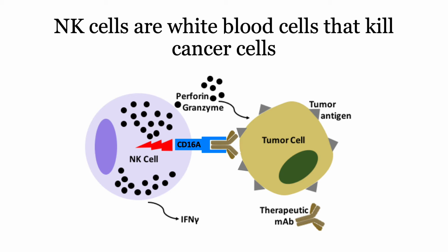This occurs through a receptor called CD16A. CD16A binds to an antibody on a tumor cell, and then the NK cell will release specialized granules that poke holes in the tumor cell and result in tumor cell death.